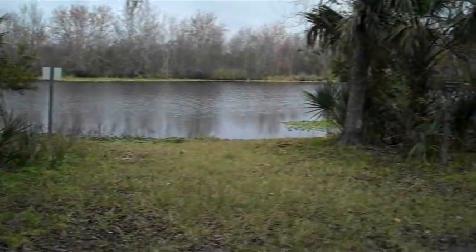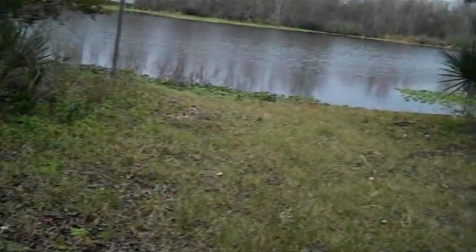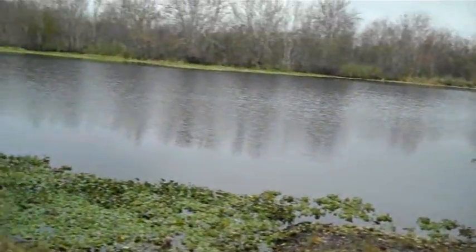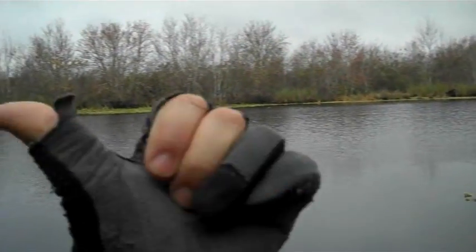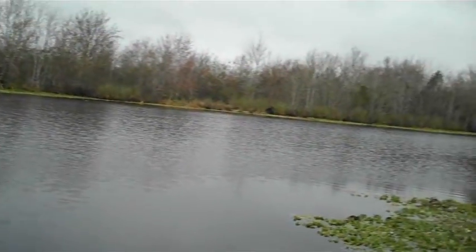This water right here, I'm gonna be a little quieter and sneak down to the edge here. Can I see some birds out here? See what we have. But this is Spring Garden Run. If you go that direction, it takes you back down to Blue Springs State Park, and this direction takes you out to Lake Woodruff, and then eventually St. John's River.